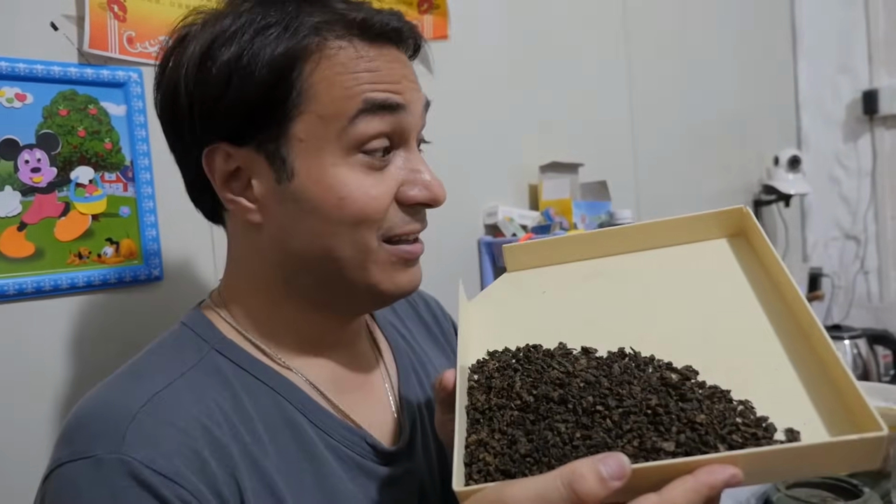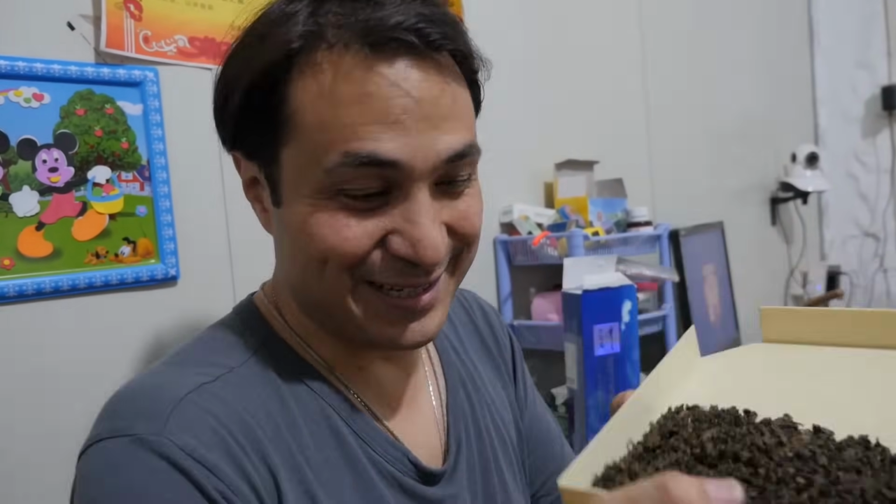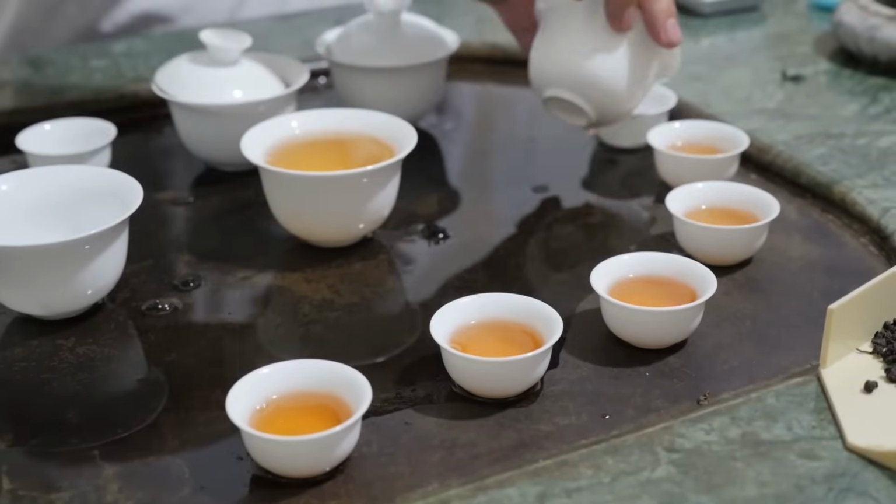So here is the tea, and we're going to try it for the first time. I'm a little bit excited, a little bit nervous to see how this turned out. It smells great. It smells really, really good. So let's taste.